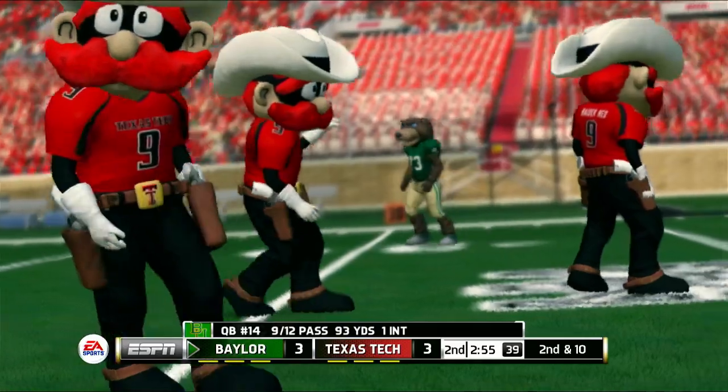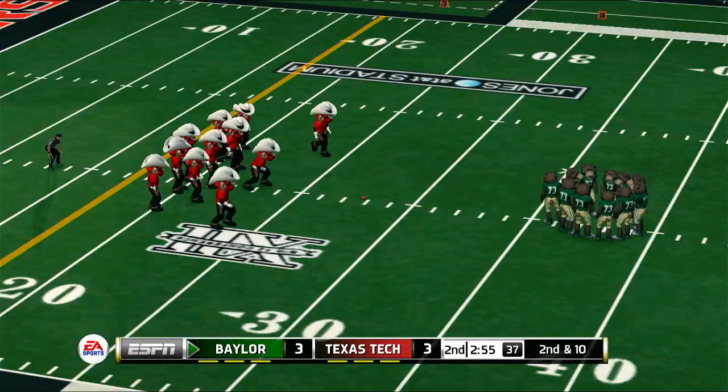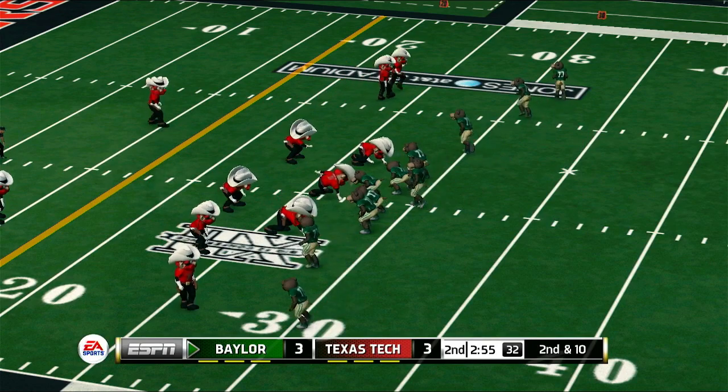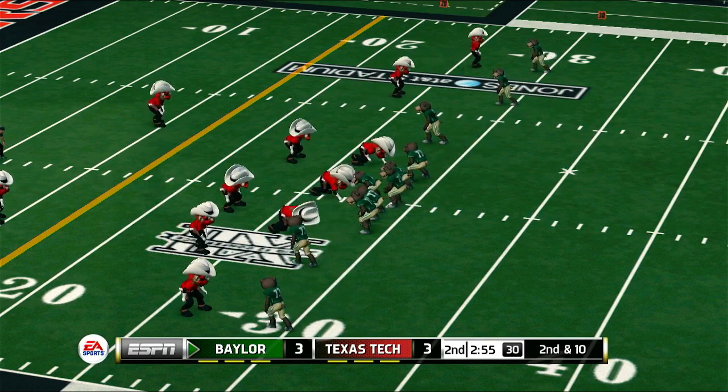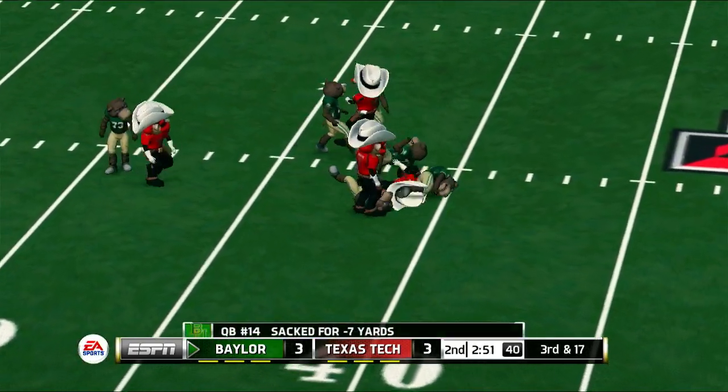Defense got some pressure and forced a bad pass. I think they've been a little bit more aggressive here with their pass rush, and that time it paid off with an incompletion. And this is the eighth play of the drive. They'll line up with five wide receivers. He gets sacked on the play.